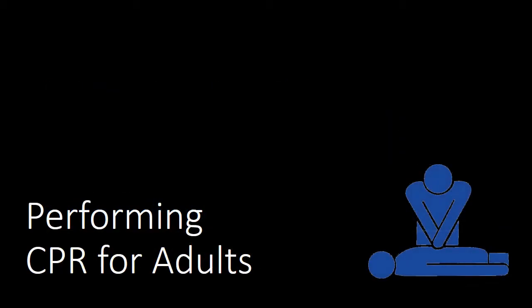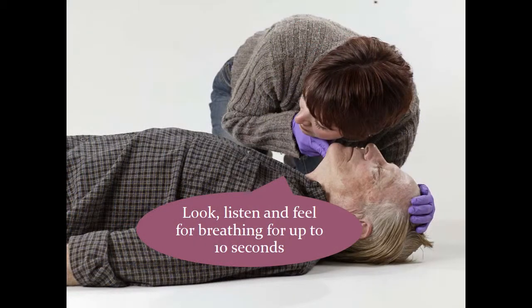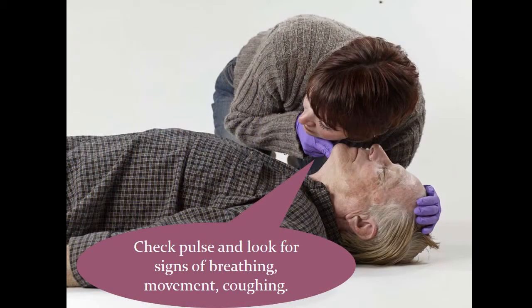Scouts should know how CPR is performed. Open the airway. Look, listen, and feel for breathing up to 10 seconds. Use a barrier device if you have one. If not breathing, give 2 breaths. Check the pulse and look for signs of breathing, movement, or coughing.